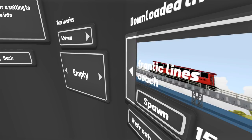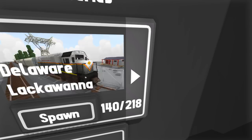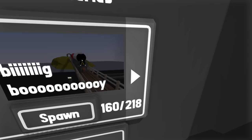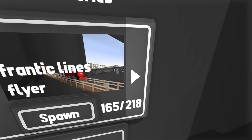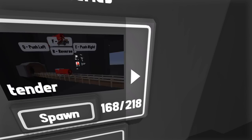Where's James's tender gone? James doesn't have a tender anymore. I don't know where it's gone. I have no idea where James's tender is. What the hell? I don't understand. Hold on, go back. Frantic Lines. There's Hank. There's the Frantic Lines flyer. There's my train. There's James.